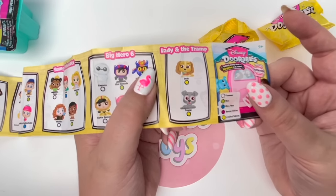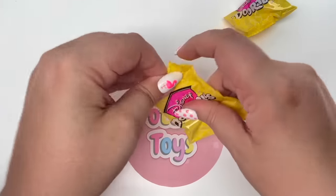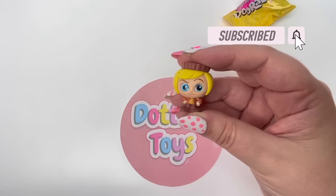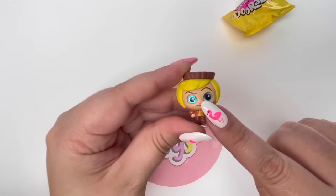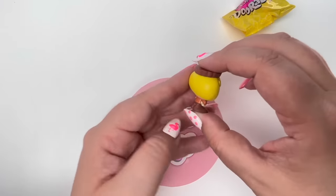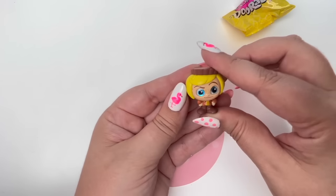All right, you guys, let's open up our packages. Here is our very first piece. I wonder what we are going to get. And we have Francis Flutter Butter, but you guys, look at its face. It's all messed up. We got some paint on the nose. It's very, very scuffed. I do find that with Doorables, I get a lot of damaged pieces out of everything that I unbox, but hopefully we'll find another one that'll be fresh and new.